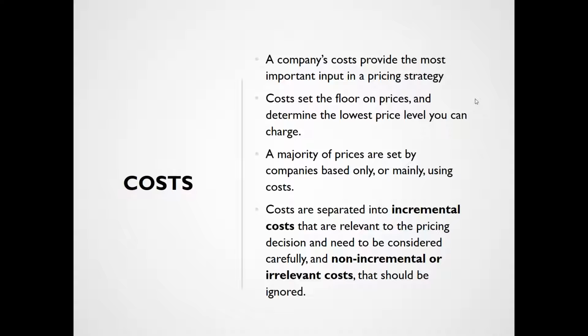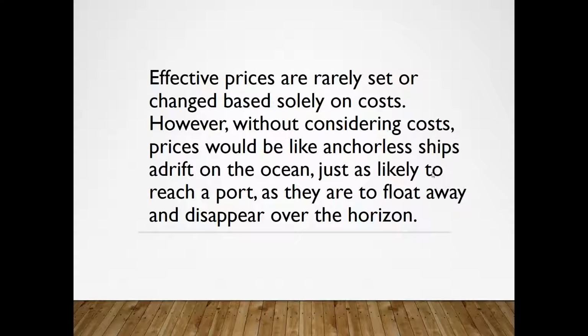Okay, so let's begin with costs and what role they play in the value pricing framework. So obviously, for any business to survive over the long run, you have to bring in more money than you send out. And so costs are the floor on prices, and they're often the most important input into a pricing strategy. And over the long run, they determine the lowest price level you can charge because you have to cover costs. But many managers have this misconception that cost should be the main or the only driver of the pricing decision. So most companies use only costs in making pricing decisions, something that is known as cost plus or cost-based pricing.